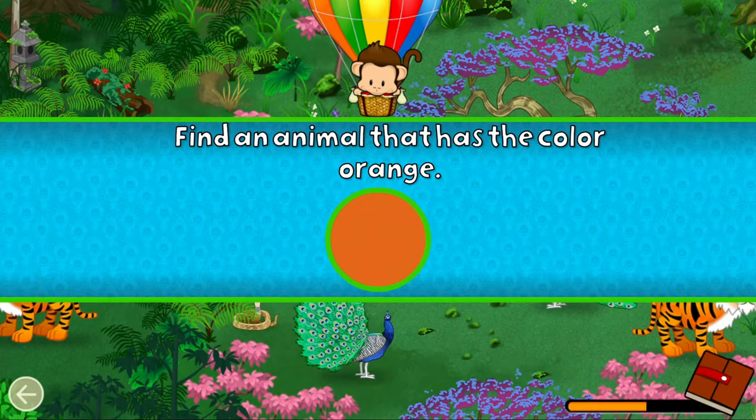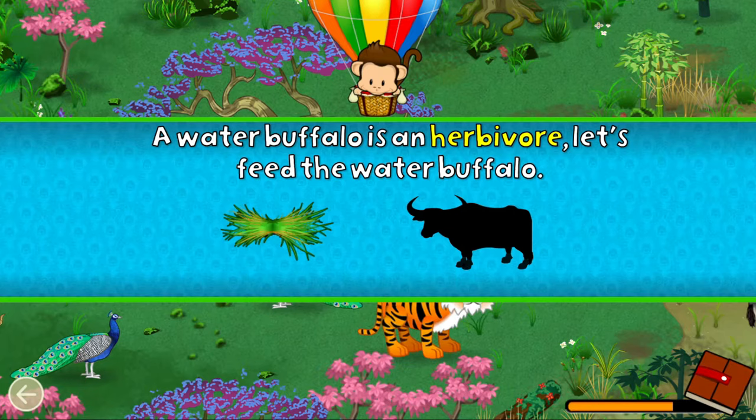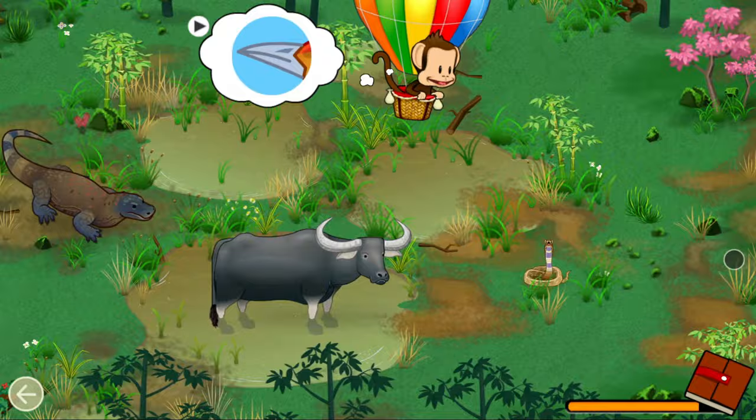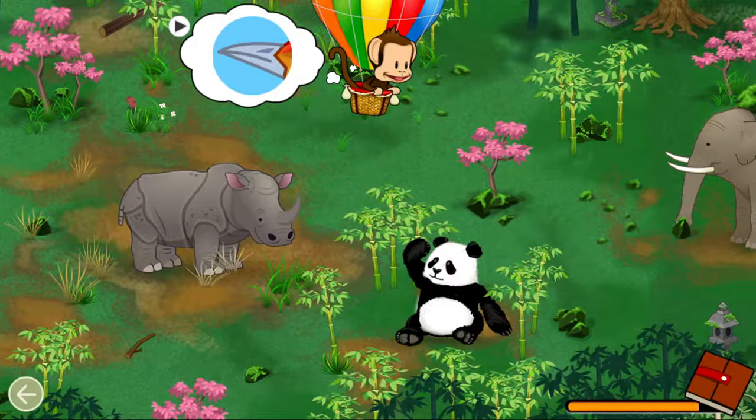Find an animal that has the color orange. Orange. Well done. Herbivores eat plants. A water buffalo is an herbivore. Let's feed the water buffalo. Herbivore. Great job. Which animal has this part? Woodpecker. Well done!